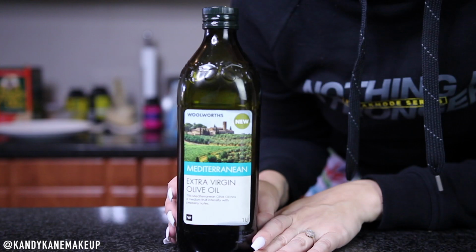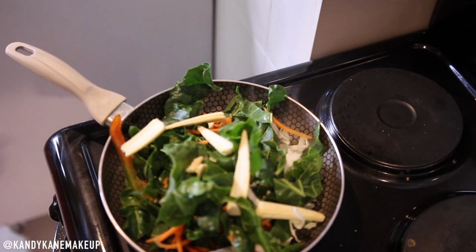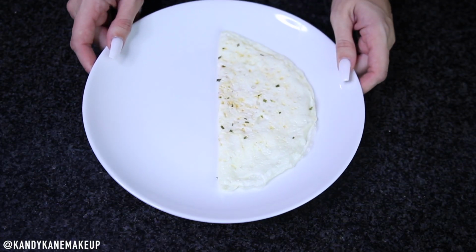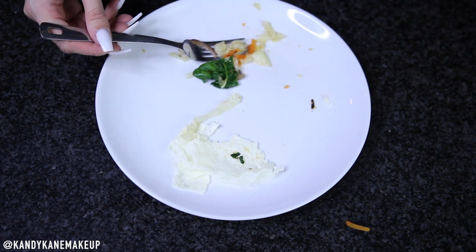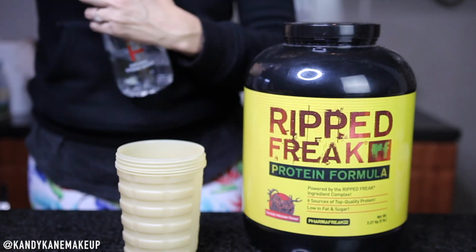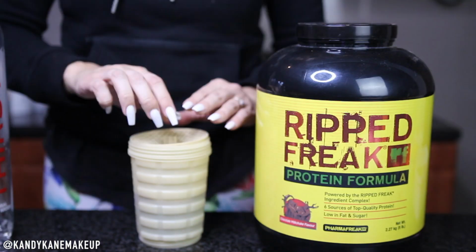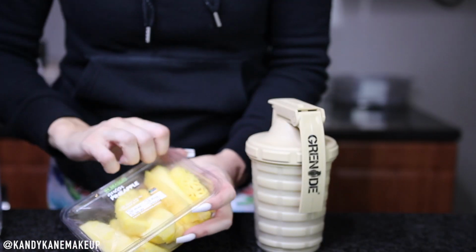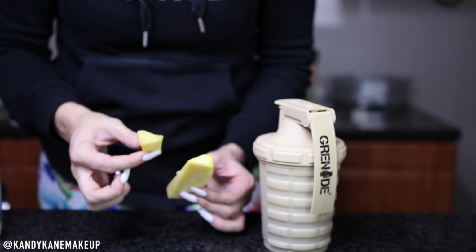Next up, I'm going to basically cook all of the stir-fry veggies that I have. I always cook everything, and then whatever's left I just put in Tupperware to eat later on. But for breakfast, this is basically what you're gonna eat, and it's really tasty. I love an omelette. For a little snack in between lunch and breakfast, you can have a protein shake. So I just mix it with water. It's really the best option. And then I also have it with 2 slices of pineapple. So the shake that I use is the Rib Freak protein shake from Farmer Freak.